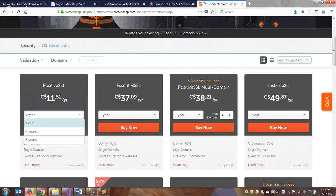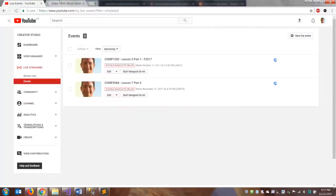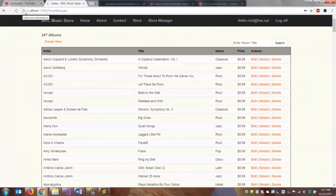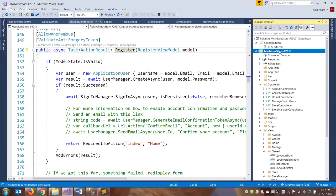Okay. So we want our music store to have an SSL certificate, and we want to force it so that these URLs are always secure. Right? We've got no certificate here. So we want it to run under HTTPS all the time. So in Visual Studio, there's a simple way we can set this up. First thing is if we go up to the top and click on our music store project, not the solution, but our music store project.